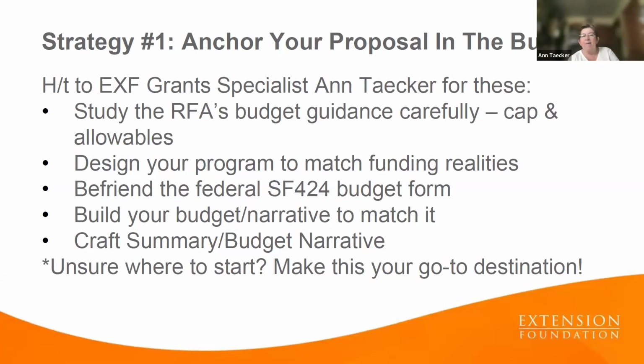See what else Nate's got. Befriend the federal SF 424 budget form. That is a fabulous outline to use if you're Office of Research does not have a budget template to help you build your budget. When you're doing the budget narrative and the budget justification, they're one and the same document, but it's how you explain how you're spending the money.